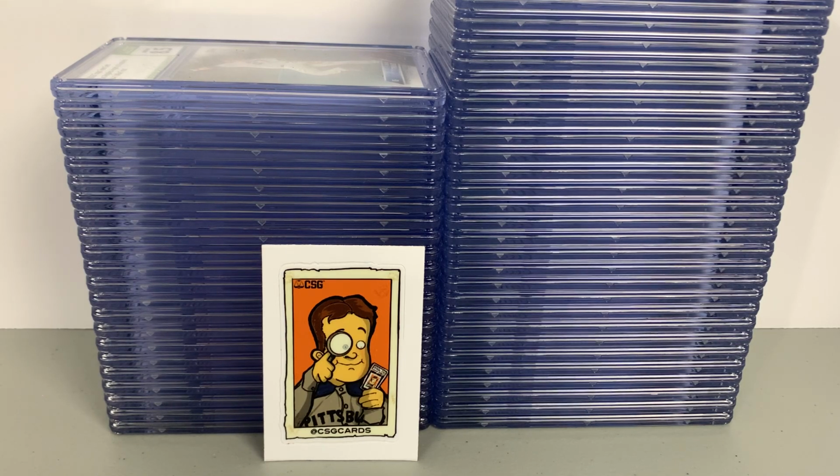So CSG, one of the reasons I decided to give them a shot, try them out, is that I wanted to try all the different grading companies out there, give them a fair shot, see how they grade, and just have other options. As a collector or someone who wants to get some stuff graded, maybe even to move some cards, you want to have options. We know PSA is the name brand that most people recognize and bring in the biggest prices. SGC, well respected and very fast turnaround times.